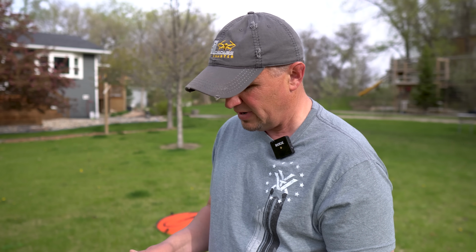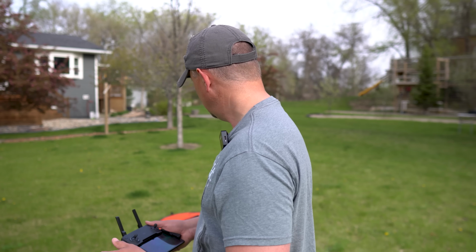So what I'm gonna do right now is I'm gonna try to do the unlocking license again for the Mavic 2 Pro. If that doesn't work, we'll just run the Mavic Air 2. And then while we're doing that, we'll try to unlock the Mavic 2 Pro again. So yeah, pretty good, pretty good.